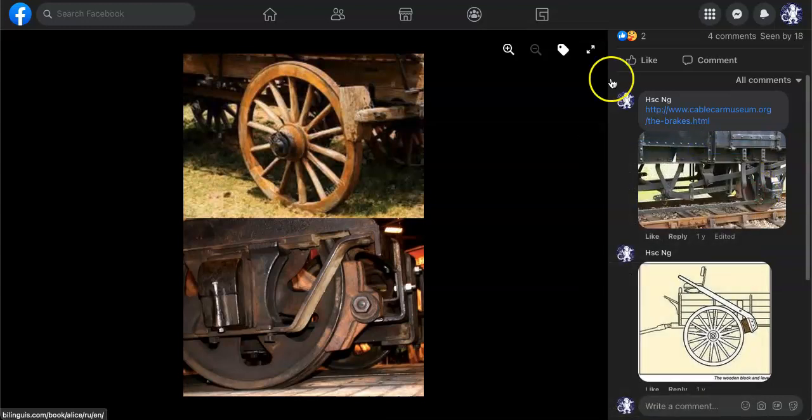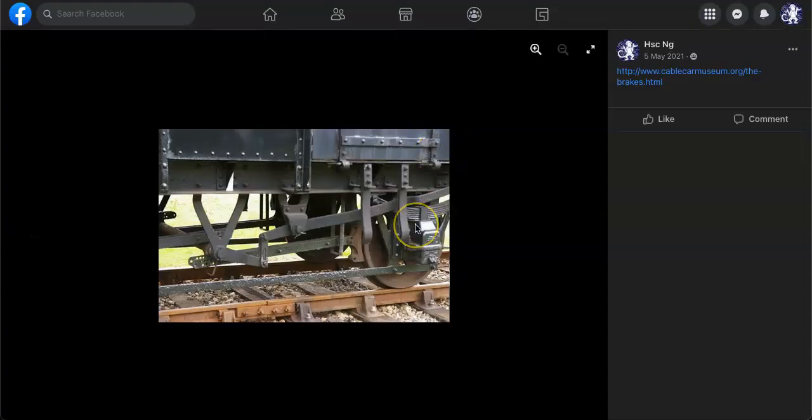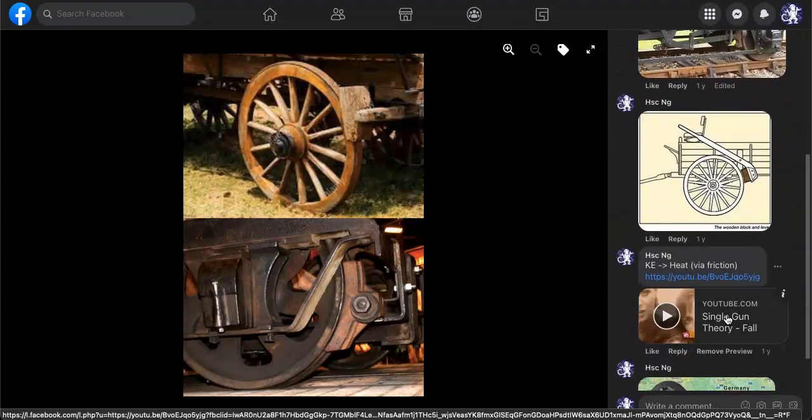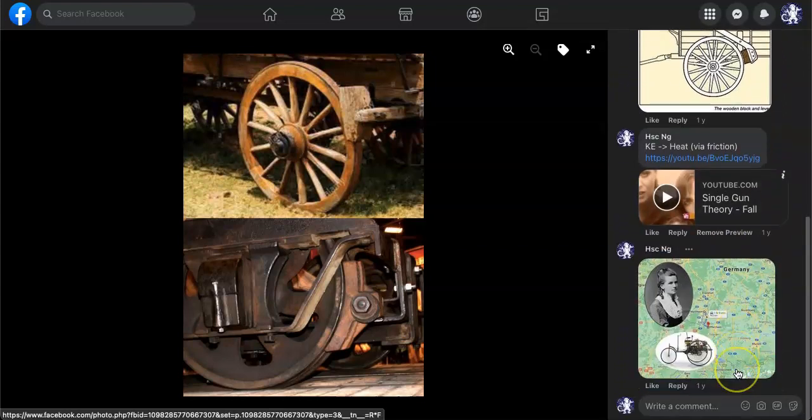Let's see if we open it in the window. Zoom in on that picture a little bit more, but we can see the block being applied directly, but you can't use this. What's the problem? Why can't we use this? Why did block brakes disappear? Yeah, because they don't work on pneumatic tires. Exactly right. They don't work on rubber tires.